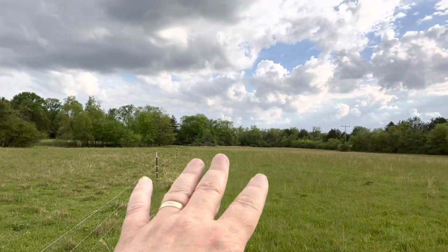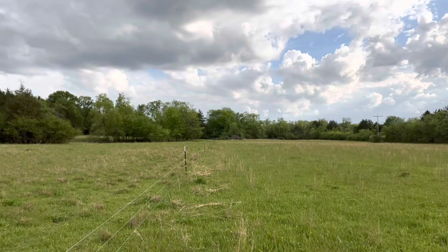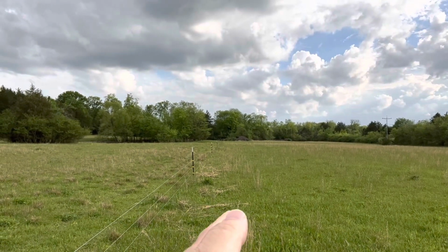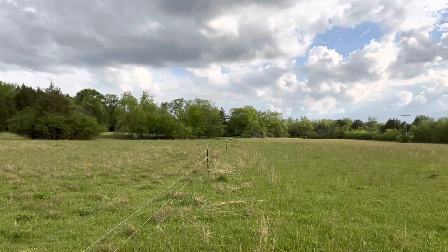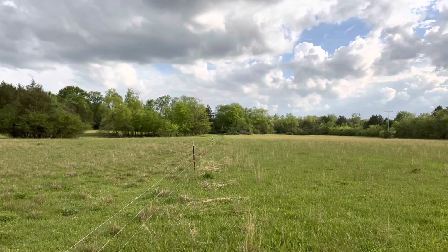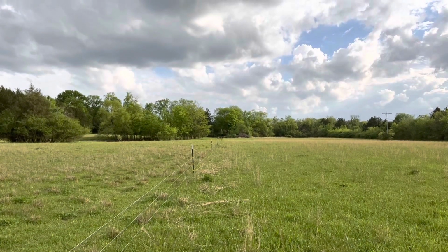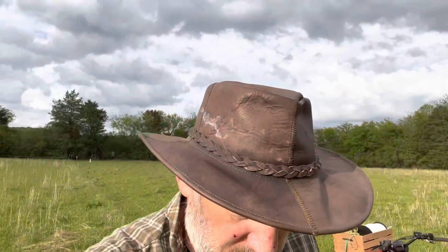I don't want them to have access to that part of the field yet since we're starting on this north end. So I've got to make an alleyway right down through here. And one side of it will be the midline, and I'll set up a couple of wires here to make the alley so I can get them down here to eat, and then we'll work our way south. So that's what we're setting up today. Getting everything ready for next week.